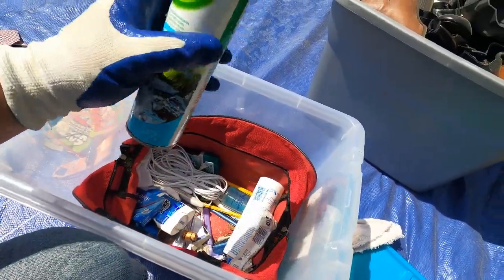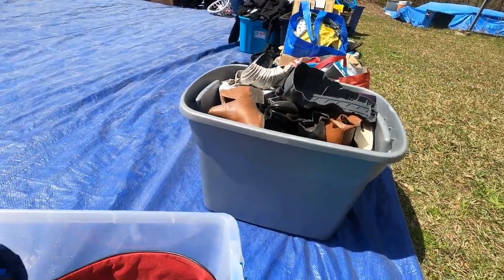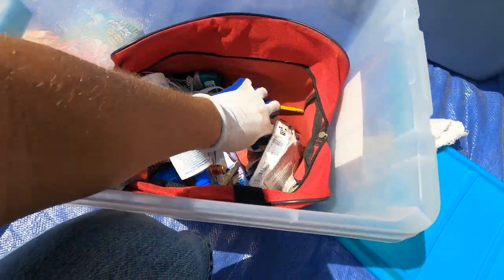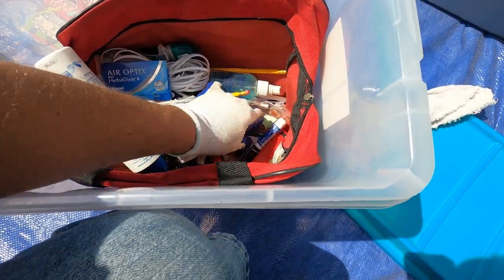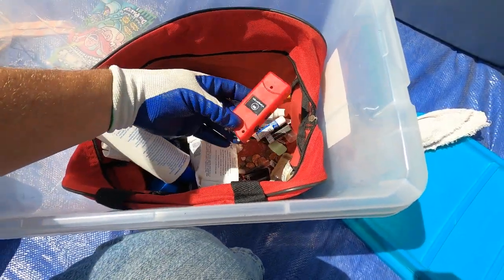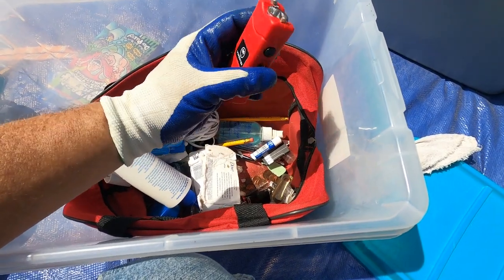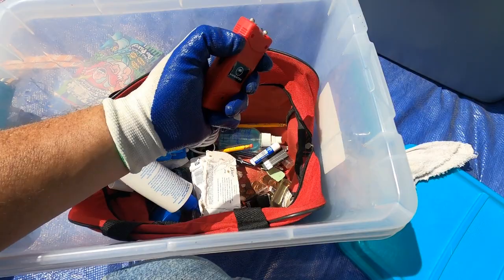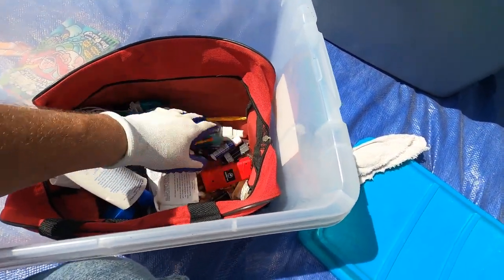All right, some smellies. Smells good out here. All right, what else we got in here? Oh, I see some change down in there. That's always a good sign. There's a battery for something. That looks like a small stun gun. That is a small stun gun. Okay, we're going to keep that somewhere else.